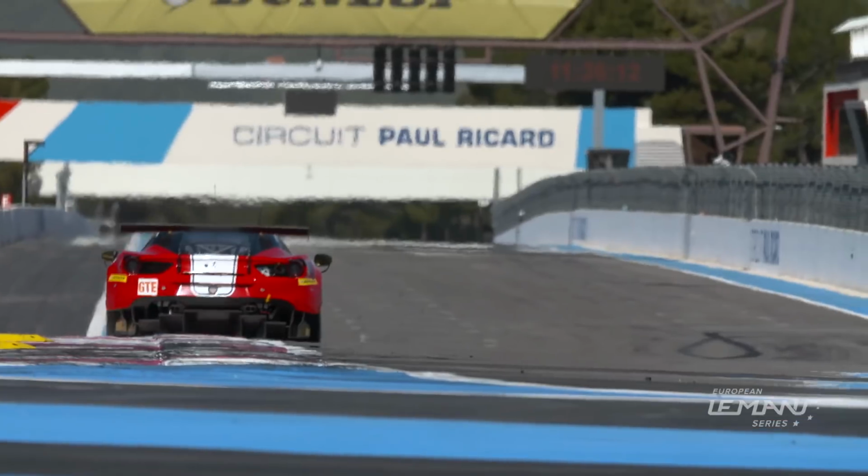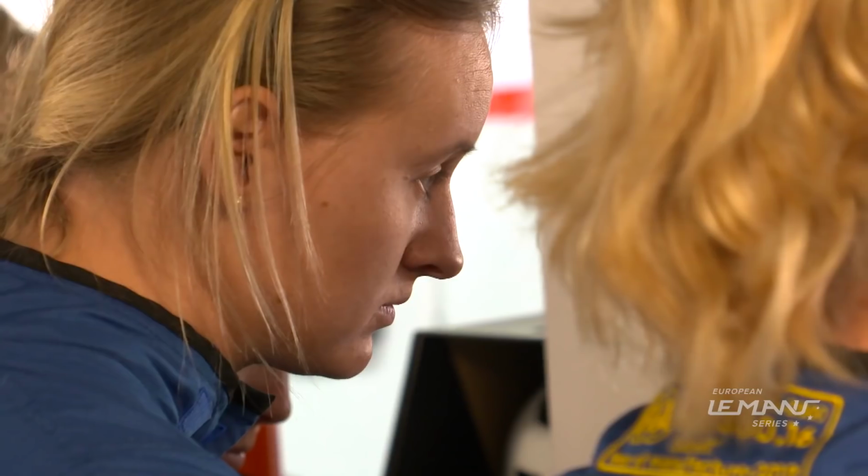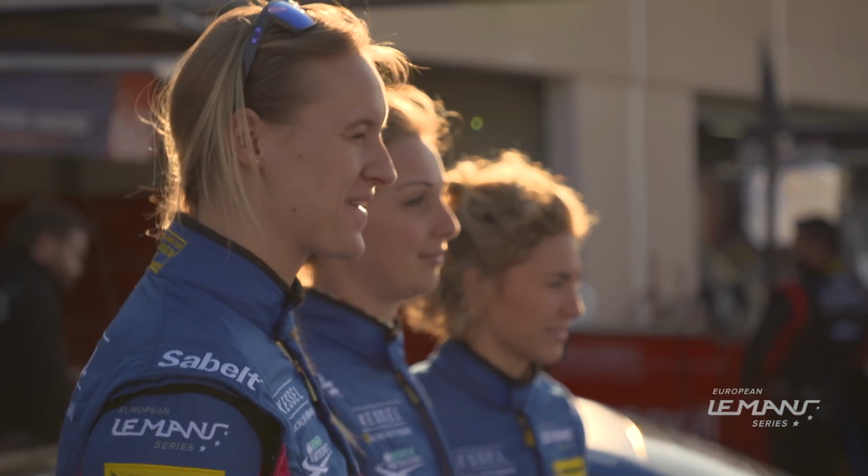The race in Le Castellet will also be one for the history books, with the first all-female driver lineup on the ELMS grid, powered by Kessel Racing.